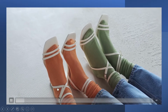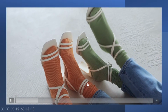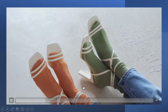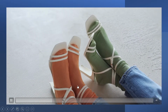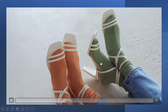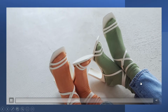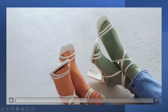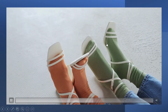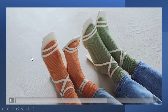Here we have two girls sitting on a beach, and they're waving their feet back and forth. You can see that these socks are orange and these socks are green. They're both wearing blue jeans and white sandals. And you can see the sand underneath.